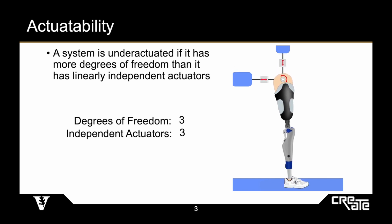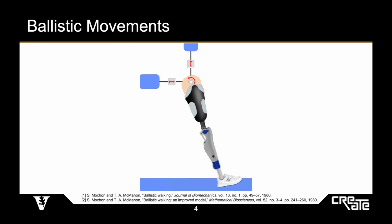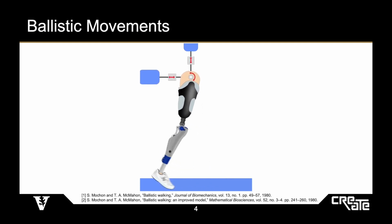However, the vast majority of persons with transfemoral amputation rely on these under-actuated passive prosthetics every day to perform their tasks. And the reason why this is possible is the subject of a 1980 Tom McMahon paper titled Ballistic Walking. This paper concludes that in healthy walking gait, healthy knee flexion and extension is handled largely by the inertial link to the hip. And this explains how people who use passive prosthetic knees get around so well.